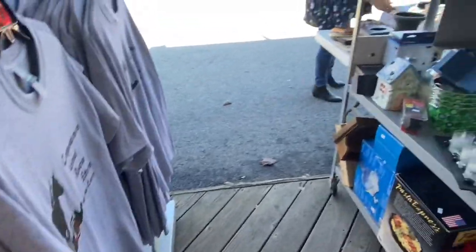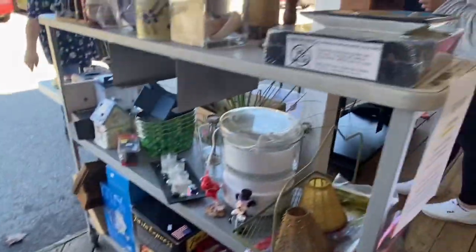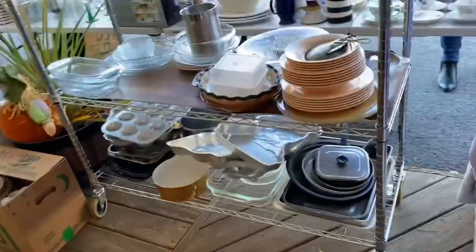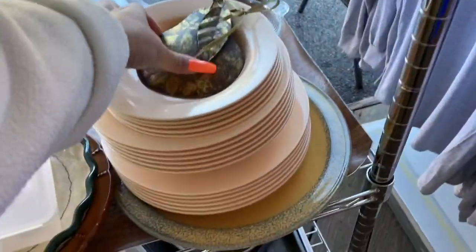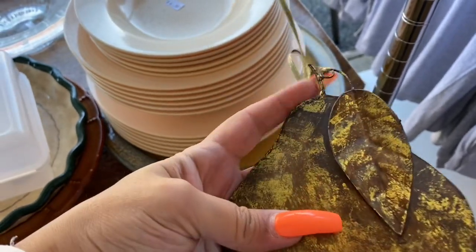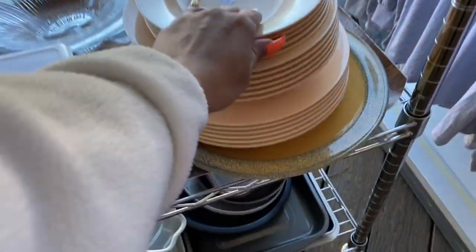These are the shirts that the thrift store offers as a donation. They were $15, they're not eligible for the half price, so I did pick one up to show some support. I loved that ornament for some reason. I thought it was so pretty. For 50 cents, yes please.